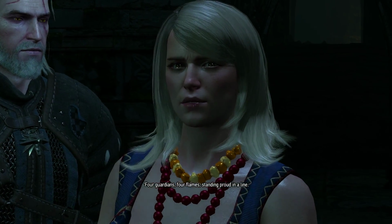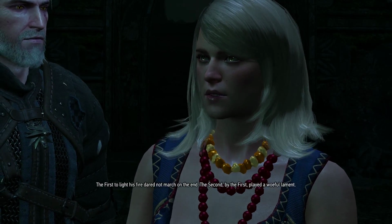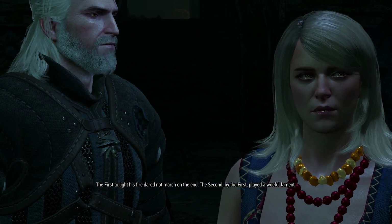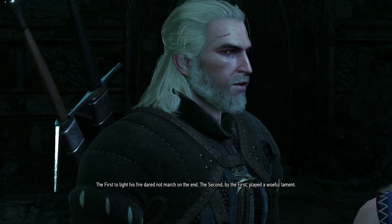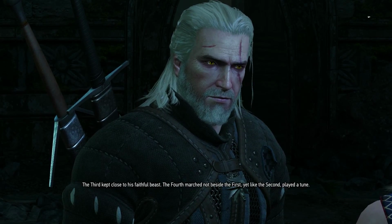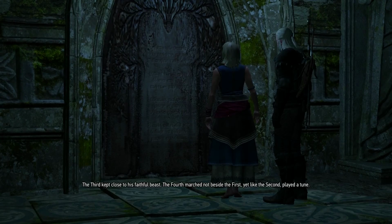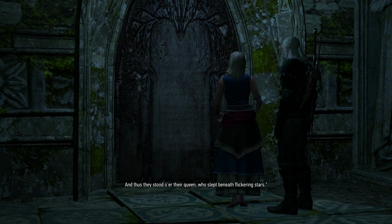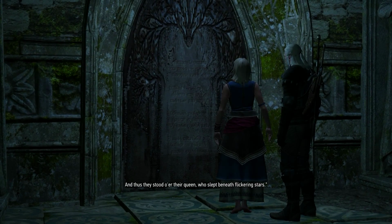Four guardians, four flames, standing proud in a line. The first to light his fire dared not march on the end. The second, by the first, played a woeful lament. The third kept close to his faithful beast. The fourth marched not beside the first, yet like the second played a tune. And thus they stood o'er their queen, who slept beneath flickering stars.